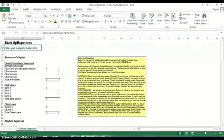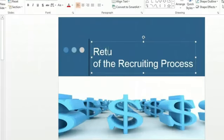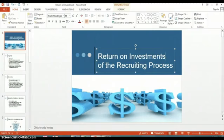Microsoft PowerPoint allows you to deliver dynamic presentations on any topic you see fit. You can include video, audio, and photos to deliver your message.